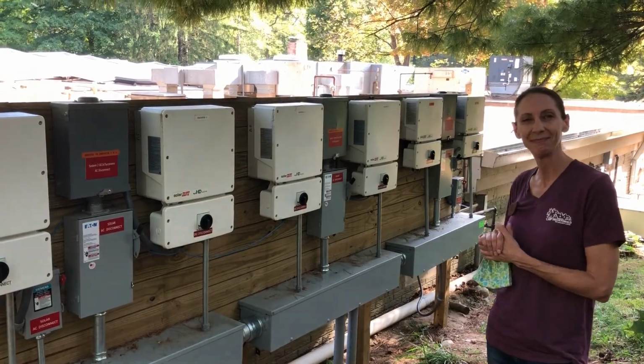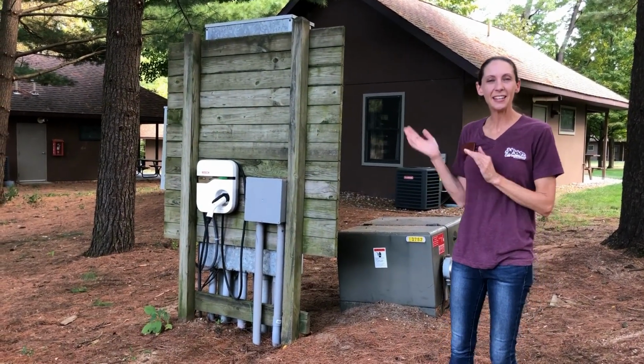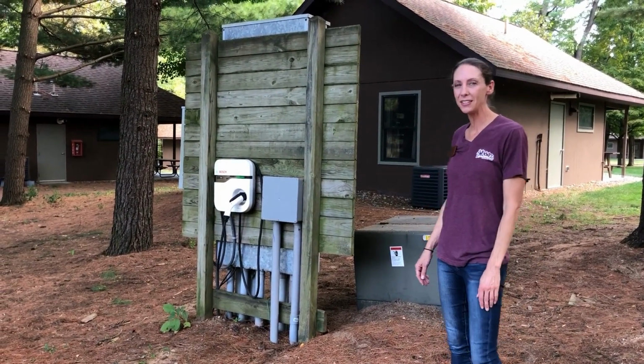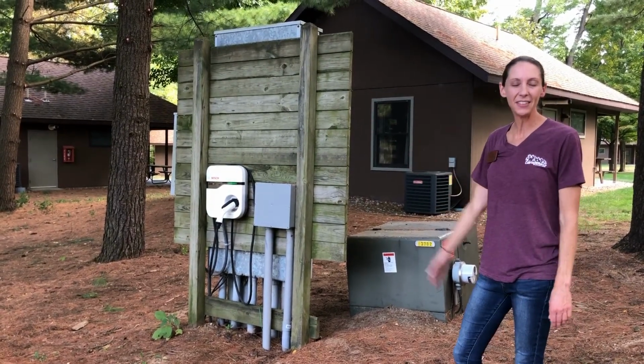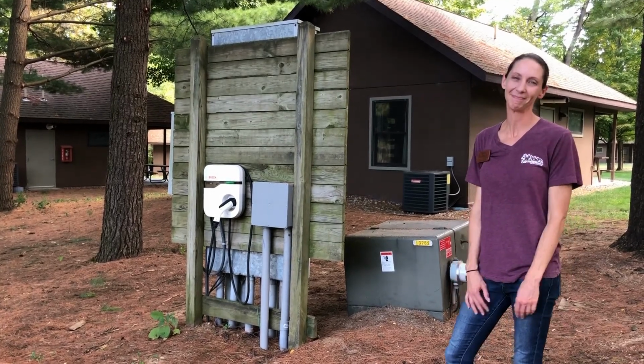So if you come to camp in your electric vehicle, you can charge it up again for free as a guest of Camp Friedenswald. We have a level 2 charger here for your use. A very exciting development on our sustainability goals.